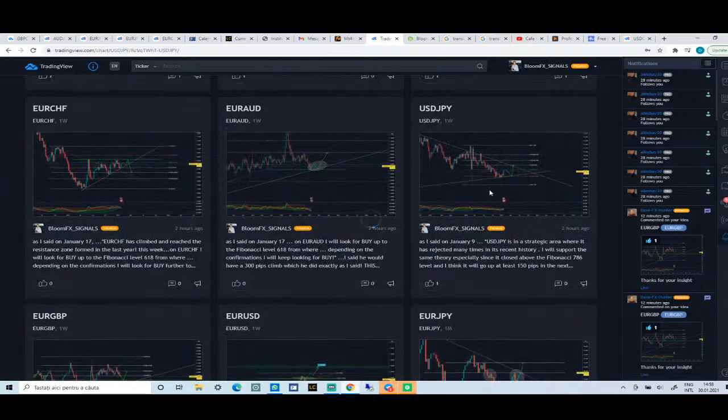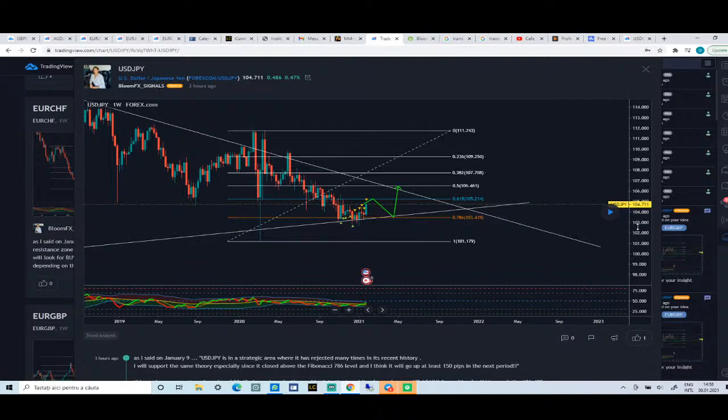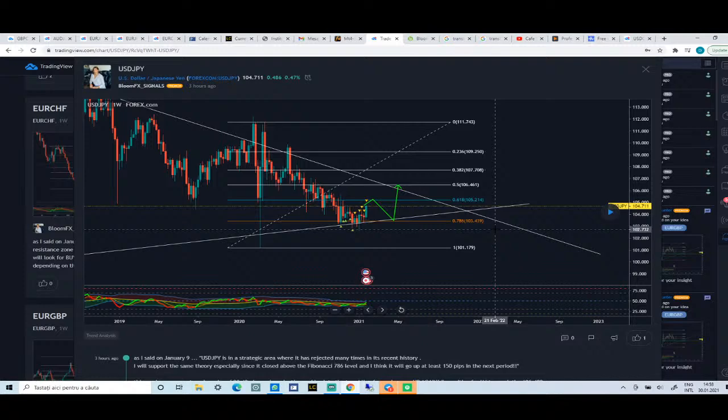USD JPY. For USD JPY on the weekly chart, as I said before, it's in a strategic area where it has rejected many times in its recent history. But this week we expect a minor rise of, let's say, 30-40 pips here, okay, and a rejection and a return to the trend line, from where it may go up again, okay. I am waiting for UJ to reach the 106.400 area, okay.